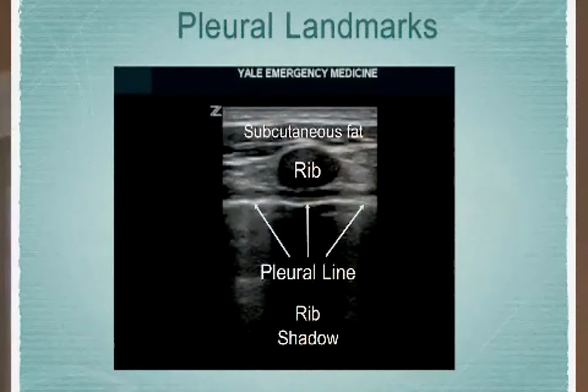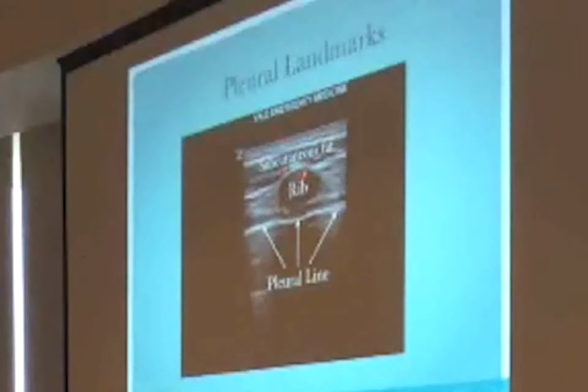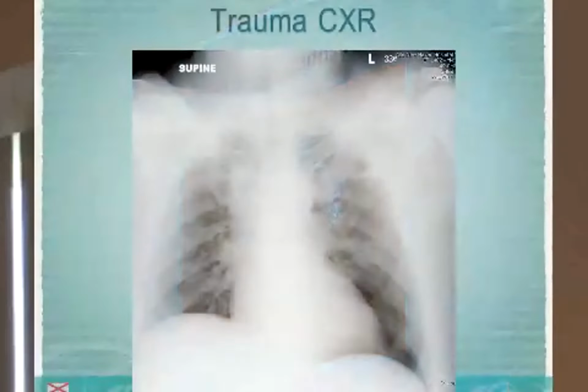When you get your probe there, this is what you're looking for. So you're going to have the near field, subcutaneous fat. You're going to be looking for a rib. You're going to slide up and down a little bit until you can see another rib in your screen, right? Another thing that looks just like this. And then you're going to look at the line in between the two. And that's your pleural line. And you should see it kind of shimmer and slide like this one, kind of going back and forth.